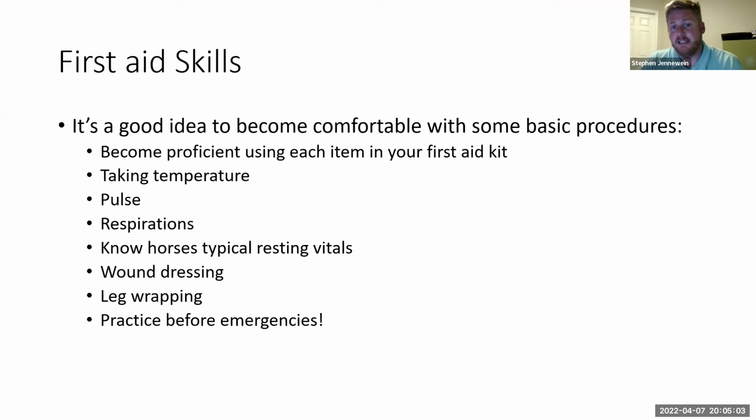It's also a good idea to become comfortable with doing some basic medical procedures on your horse, in addition to being proficient with everything that's in your first aid kit. So you should be comfortable taking temperature, pulse, respirations, TPR, know what your horse's typical resting vitals are so you can kind of gauge stress or if something's wrong, know how to dress a wound on a horse, know how to wrap the legs. And like I said, for the overall theme, don't wait until the last minute, know how to do this before you need to do this.